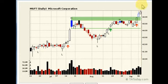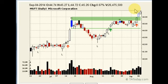It does have ABCD structures on the way up. Maybe this will be the savior for the NASDAQ, maybe not. But as it stands tonight, looks like these markets are going to come back the other way.